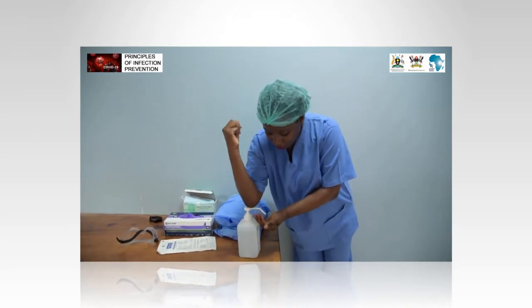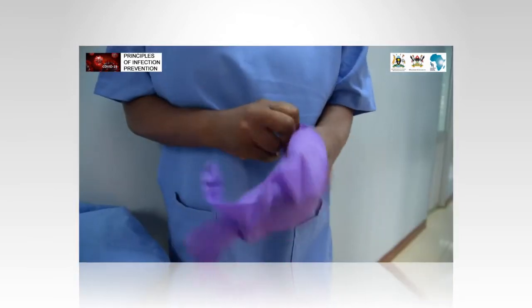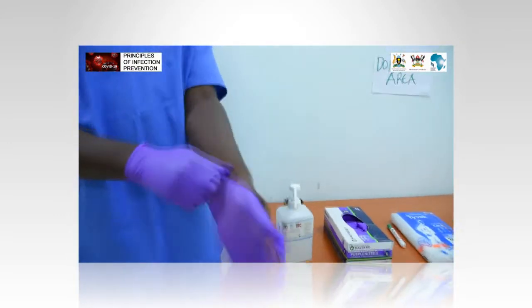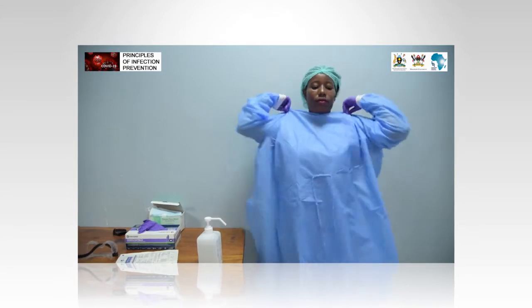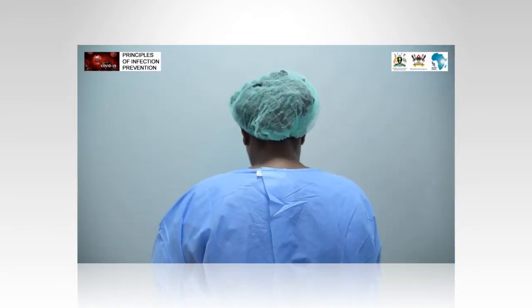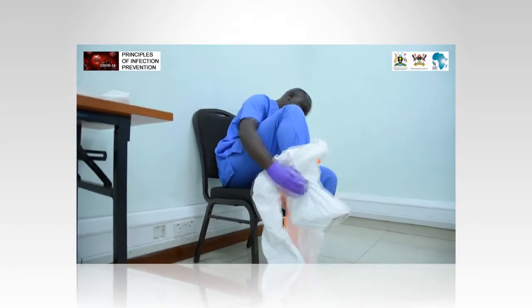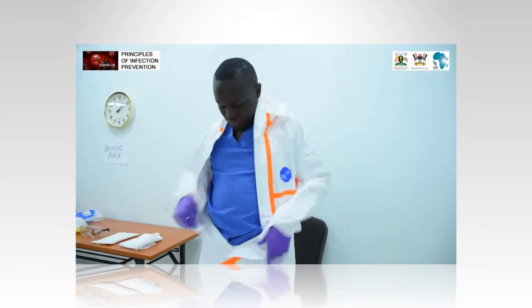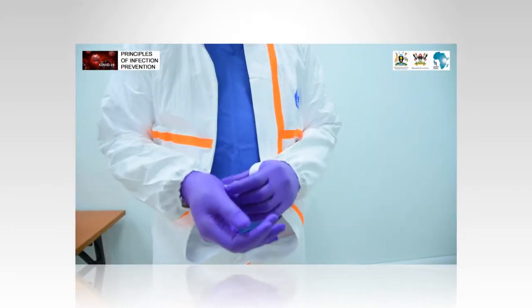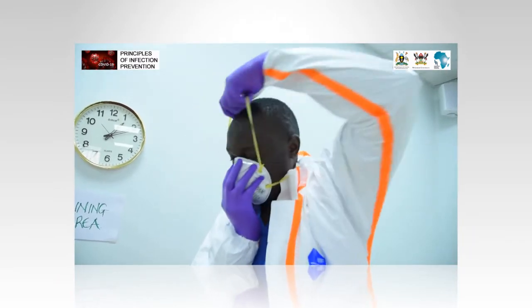The next step is to perform hand hygiene. Don the first pair of gloves. Nitrile or latex gloves of a different color are preferred at this stage. Put on a gown or a coverall depending on what is available. For coverall users, it's advisable that you sit in a chair or you lean against the wall for safety. Secure the sleeves of your gown or coverall with your thumb to avoid the gown slipping back and exposing your skin. Put on a medical mask or a respirator and ensure it is well adjusted to fit your face.